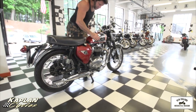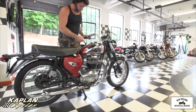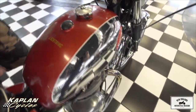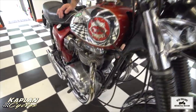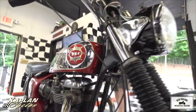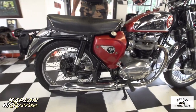The bike is absolutely gorgeous with the chrome tank, original paint. Check out the Lightning Rocket logo on here. It's just a really cool piece of moto memorabilia. It's original graphics. And the tank badge is a Kaplan badge. It's like a 3D badge. I believe this is original paint on the bike, and it's in fantastic shape. Has the original seat, the chrome on the fenders is beautiful, and it's a very, very low miles bike.